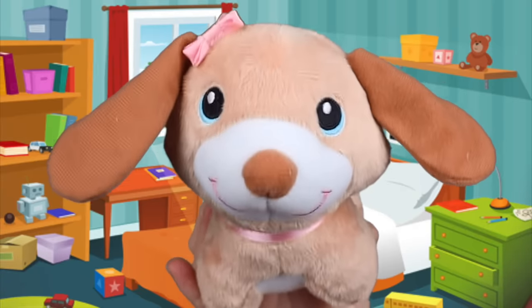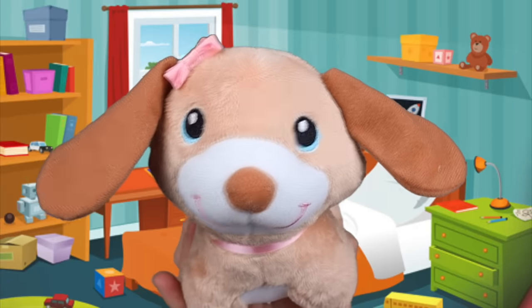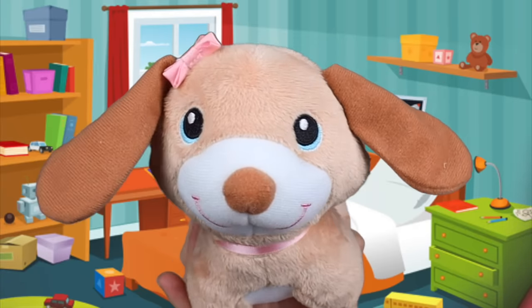Now we have to take this puppy out of the carrier to go outside. Can you help? You say out, and she'll come out. Take her out. Take her out. Good job. Yay. Thank you so much for getting me out. I can't wait to go outside.